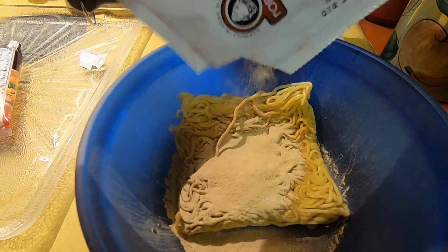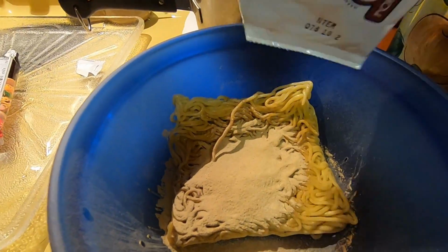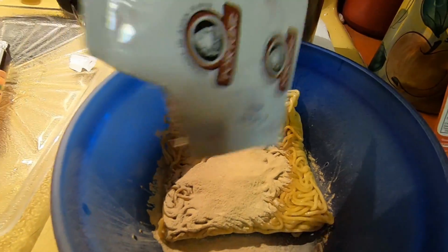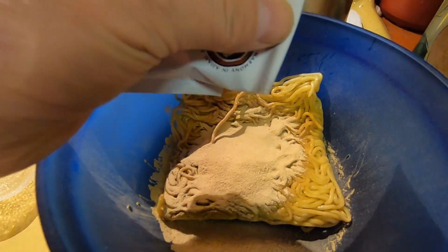Oh, that's a potent sauce. It usually makes me sneeze. This first time it's made me cough. Of course, I had my face down in it, trying to make a good video.